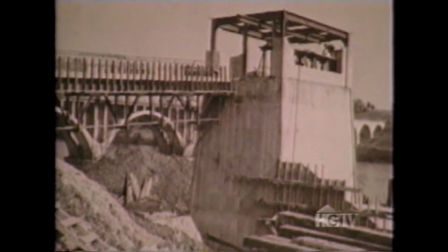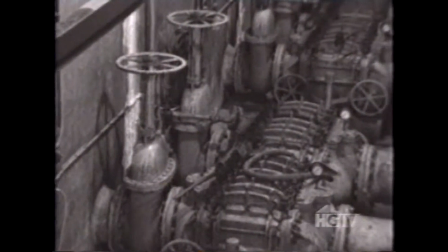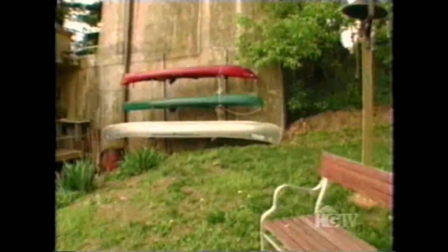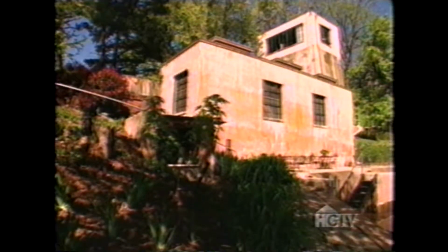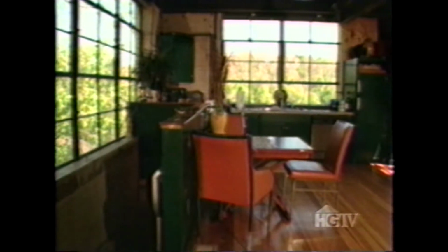The walls are 5 feet thick at the base. It's designed to be flood-proof so that all of the pumps and the electric motors and all of the equipment would be safe if the river did come up. The live-in part of the house is a tall concrete shaft. The equipment room is at the bottom, and the only entrance is 56 feet up. That's where the Becks began the transformation from pump house to house.